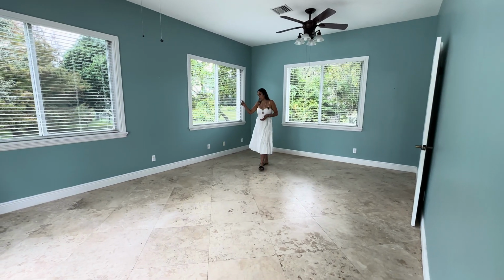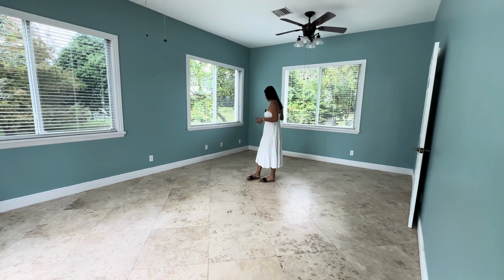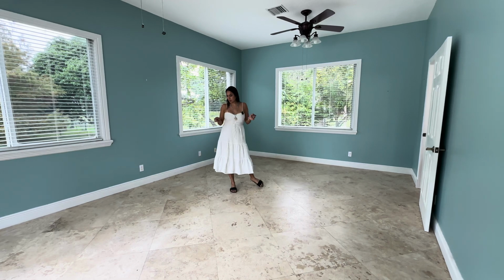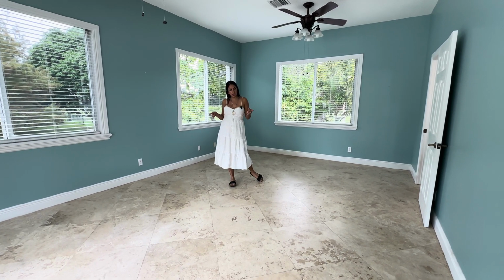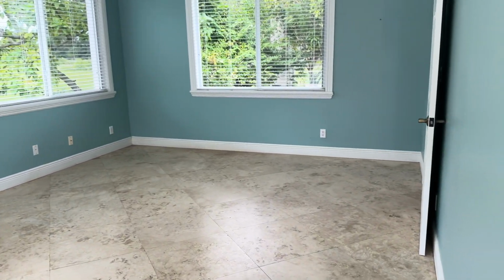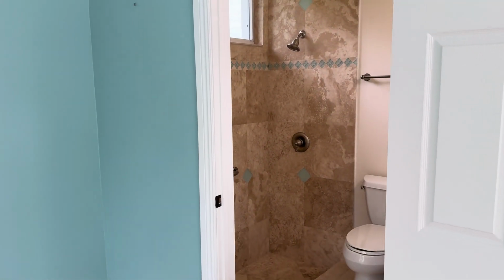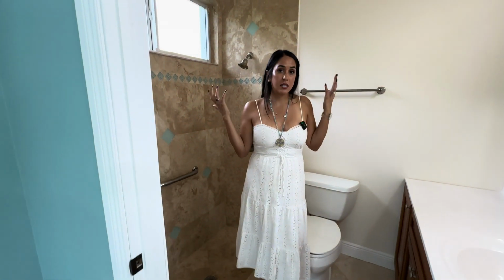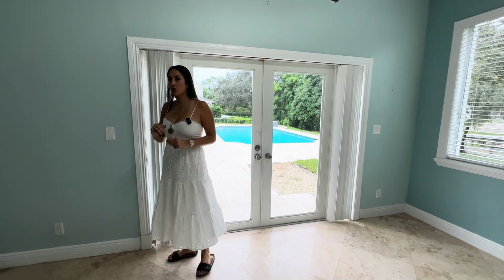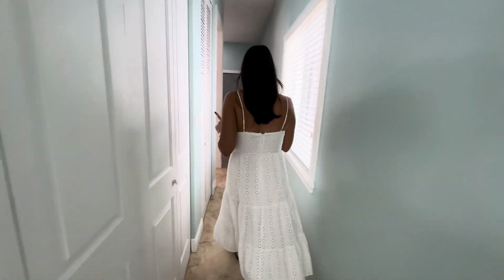See if I can go ahead and count them. 2, 4, 6, 8, 10, 12, about 14 this way. 2, 4, 6, 8, 10. What is it, 14 by 10 or so? And then you have your actual bathroom right here. So this is its own ensuite. So there's definitely a lot of space. And let's go ahead. I want to show you the outside, but the proper way, through the main door rather than the guest house.